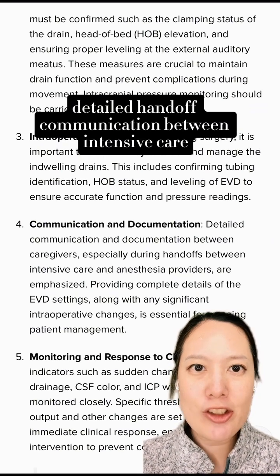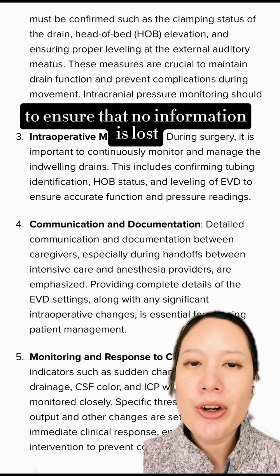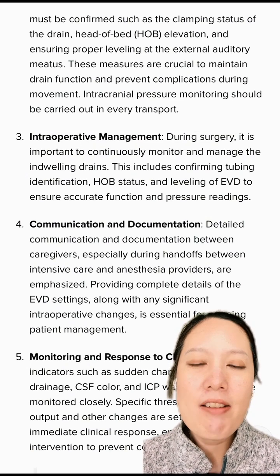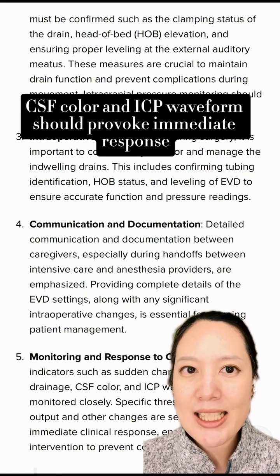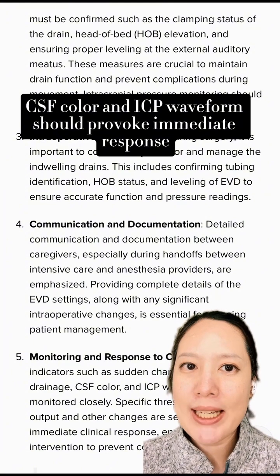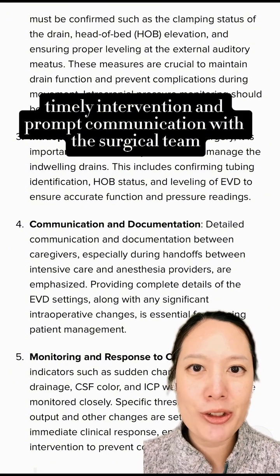Detailed handoff communication between intensive care and anesthesia providers should occur to ensure that no information is lost. Finally, sudden changes in CSF drainage, CSF color, and ICP waveform should provoke immediate response, timely intervention, and prompt communication with the surgical team.